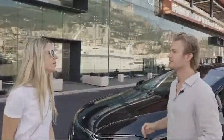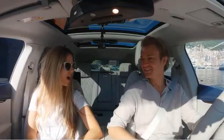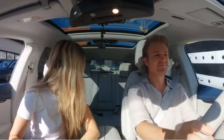Look, seriously. So Nopi, it's very special because it's the S-Class fully electrified. It's amazing. Can I say it's beautiful? And it does 700 kilometers. What? Really? 700 kilometers. It's very beautiful.